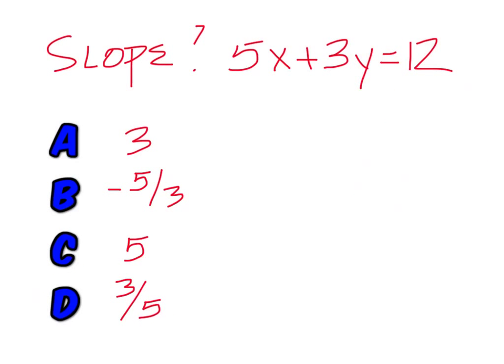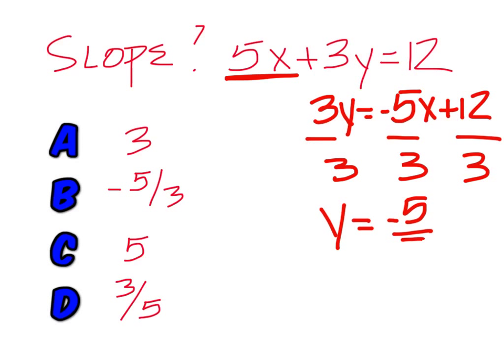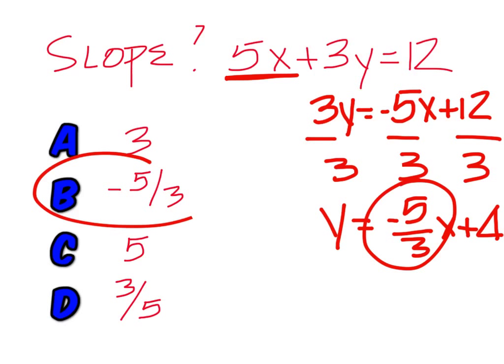Here's another one just like that. You have to do what we've been doing for the graphing. You've got to move this to the right. Make it negative 5x. Divide everything by 3 to get y equals a negative 5/3 x plus 4. This is the slope. Answer is B.